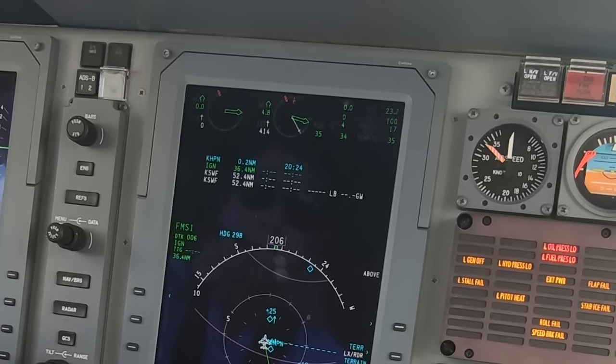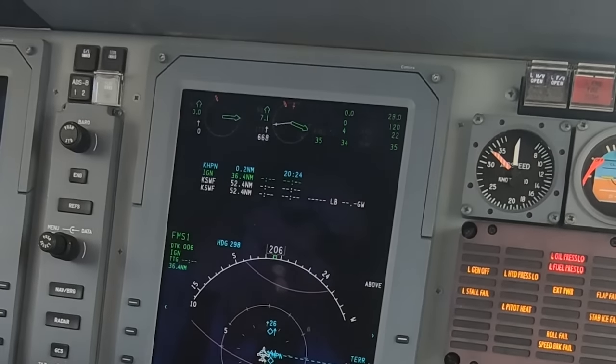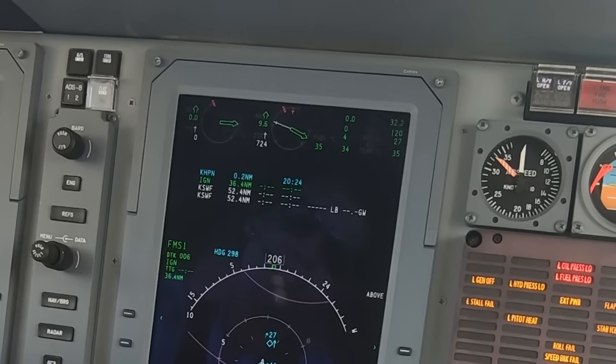ITT rising. Premier has a combined gauge which has both ITT and N1.